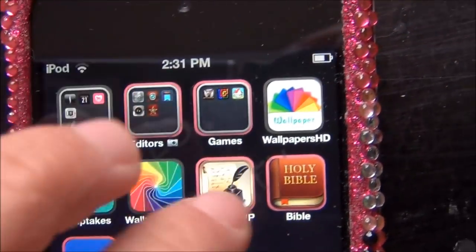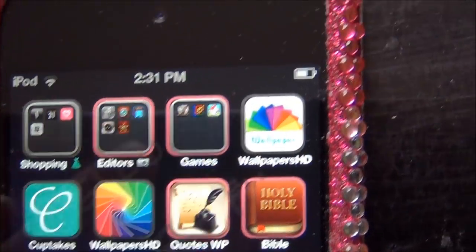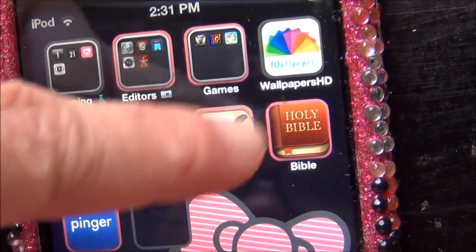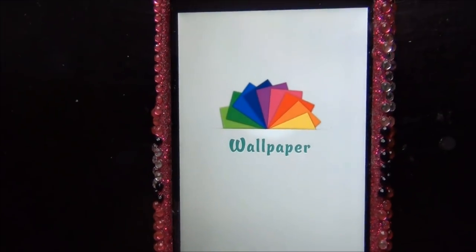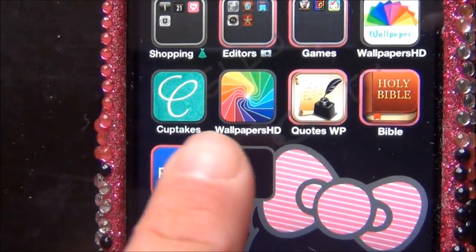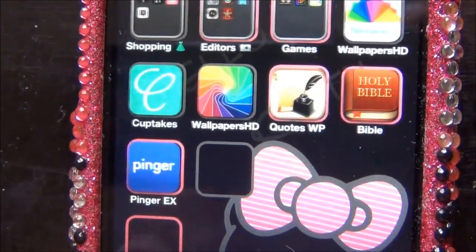Then I got a folder called Games. I got Spill the Milk, Flow Free, and Home Design, which I don't have that many games because I don't really play games. I usually get on here for Instagram and stuff. Then I got some wallpaper apps. I got Wallpaper HD, which is a wallpaper or background app. Cupcakes, Wallpapers HD, which these two are different. Quotes Wallpaper, Bible, and Pinner, which is a texting app.